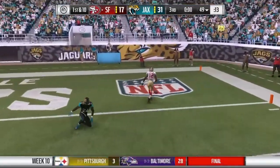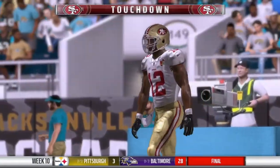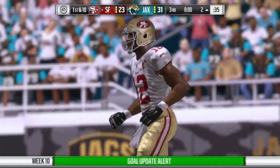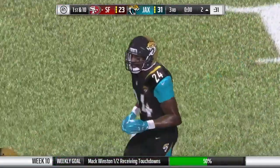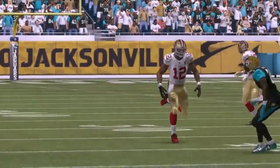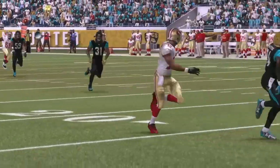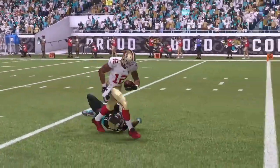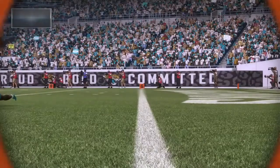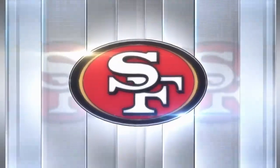And this is caught inside the 5. Touchdown, 49ers. Their big-bodied receiver with touchdown number 7 on the year. And the 49ers have cut it back within a score. Well, you know he can be explosive, and he's ultra-explosive there on the fly route. And you know how many times we've talked to coaches and we've had quoted back to us, when you execute really well, it doesn't matter if they know it's coming or not.